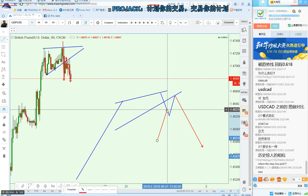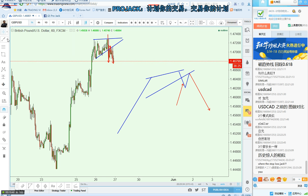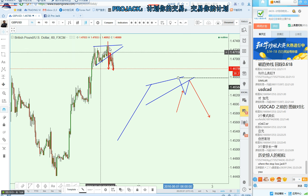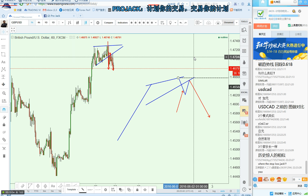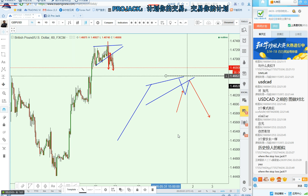Are you going to chase the price? Where's the stop loss? Good question. Definitely, it's so easy. Of course, above the highest point, right? Above the highest point, because if price keeps going up and makes a higher high, that makes our shorting position invalid. We don't have any idea to short if the price keeps going higher, right? So the stop loss is above the high.